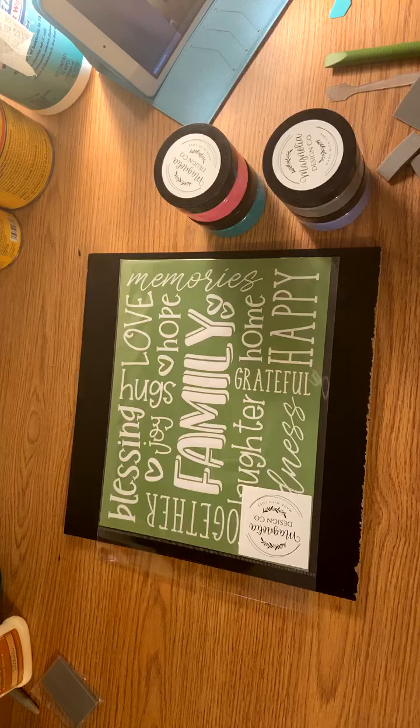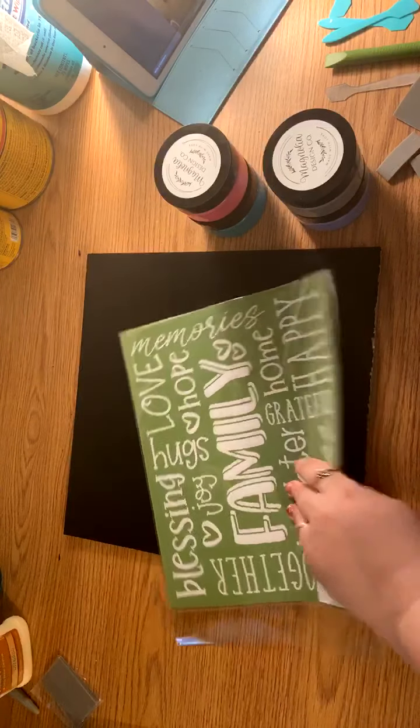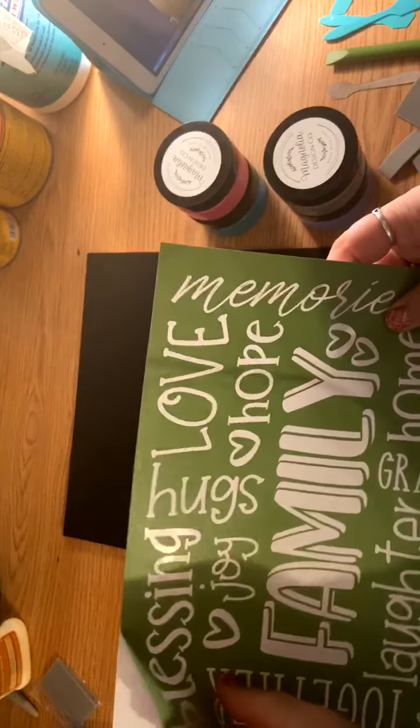I'll pull that guy out. I need a couple more stir sticks. What do you guys think? Any suggestions? Or am I going to have to decide this one on my own? While you guys are deciding, I am going to get my stencil out of its package, and I'm going to get it linted up. Because it's brand new, I'm going to get some lint and just lay it on my shirt.